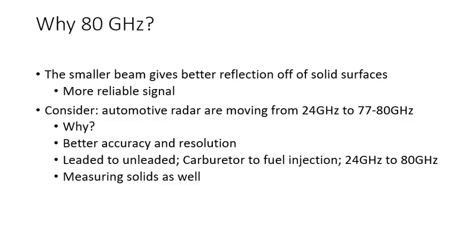And I think of it as kind of the evolution of the auto industry. We all remember leaded gasoline and carburetors, and now we have unleaded gasoline and fuel injection. And the same applies to radar. We went from 24 gigahertz, and now we're moving on to 80 gigahertz.